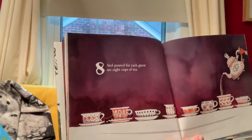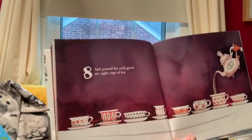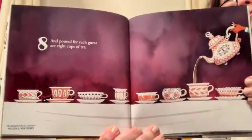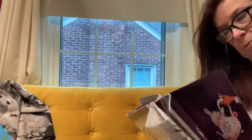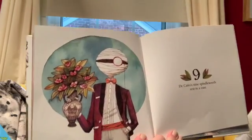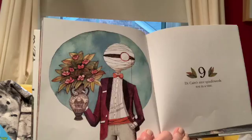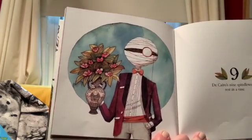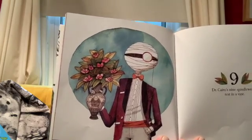"And poured for each guest are 8 cups of tea." 1, 2, 3, 4, 5, 6, 7, 8. 8 cups of tea. "Dr. Cairo's 9 spindleweeds rest in a vase." Look at those pretty flowers that Dr. Cairo has brought. And he is a mummy.